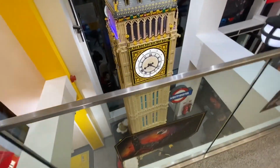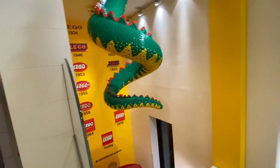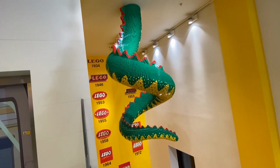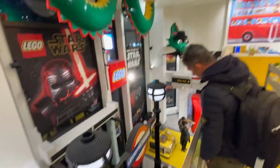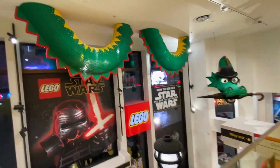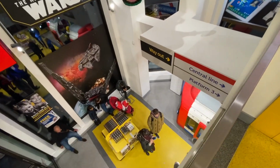the top of Big Ben here, the monster, the behemoth Big Ben. Dragon there as well. Dragon's moving all over. Right, we're going to see what's going on with the VIP point situation.